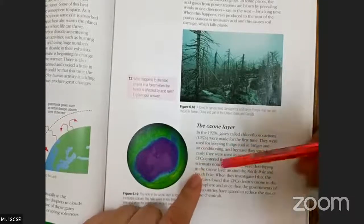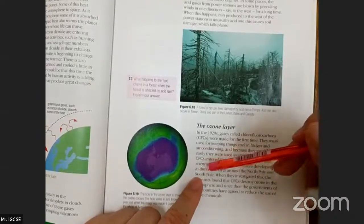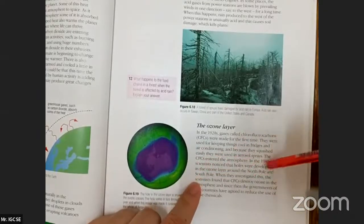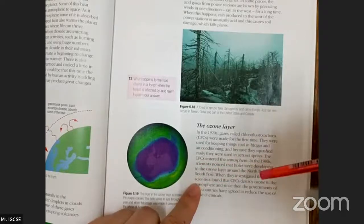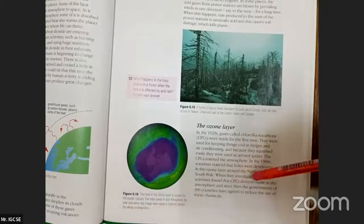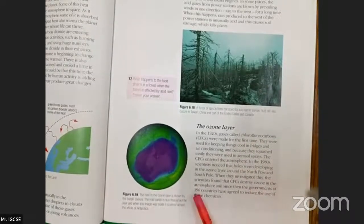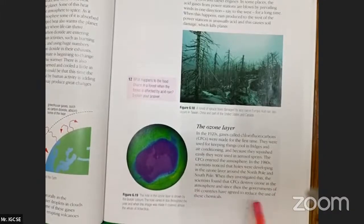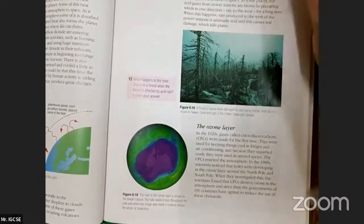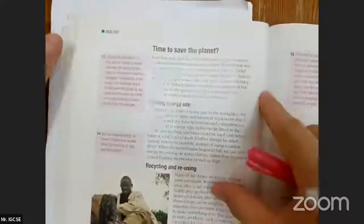In the 1980s, scientists noticed that a hole was developing in the ozone layer around the North Pole and South Pole. When they investigated this, the scientists found that the CFC destroyed the ozone in the atmosphere. And since then, the governments of 196 countries have agreed to reduce the use of these chemicals. So, is it the time to save our environment, our planet?